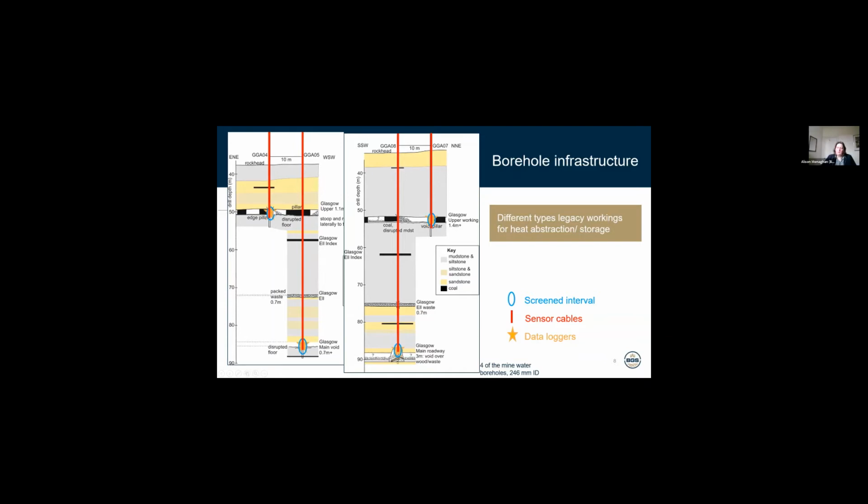And what's important also is that the boreholes target different types of mine working. So in some cases, we've got the fractured rock mass. In other boreholes, we've got mine waste or stowage. And in other cases, we've got voids. So all of those different types of mine working give different hydrogeological properties and different scientific opportunities to study their behaviour.